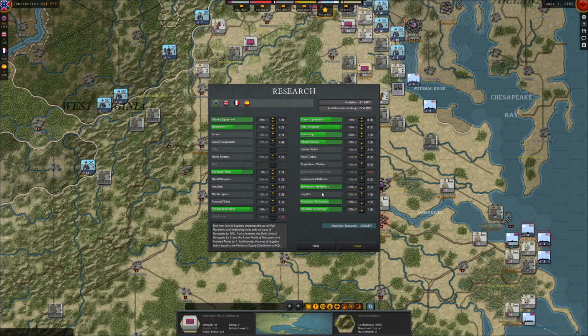transport or anything. So as I mentioned already in the 1861 recap video, we are going to invest 250 MPP, which we can, into cavalry equipment. We bought a lot of cavalry now, and we have plenty of them on the field, so I really don't want to fall back, even if this is very expensive. Let's do it.